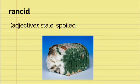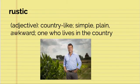Our next word is rancid. It's an adjective and it means stale or spoiled. So this bread is clearly rancid. It has clearly gone off.